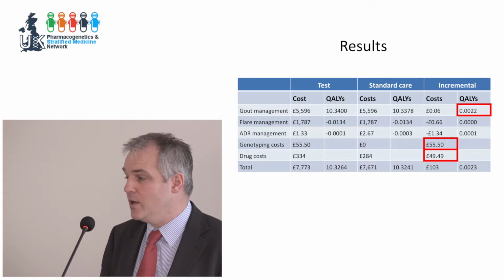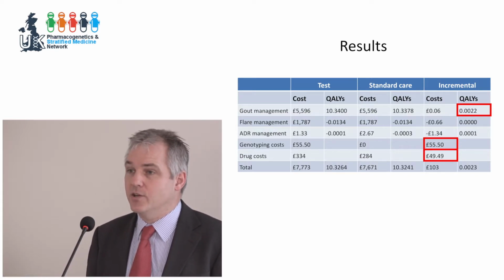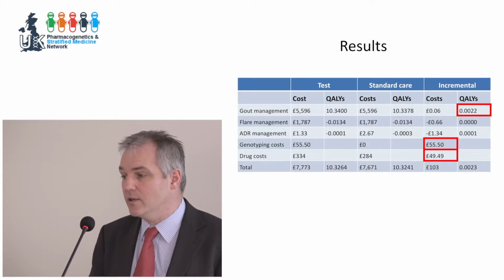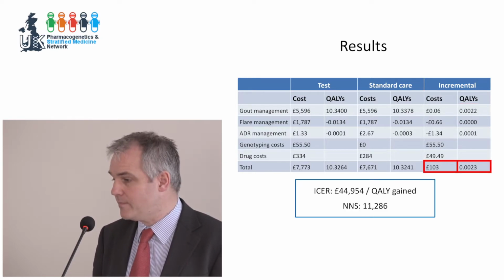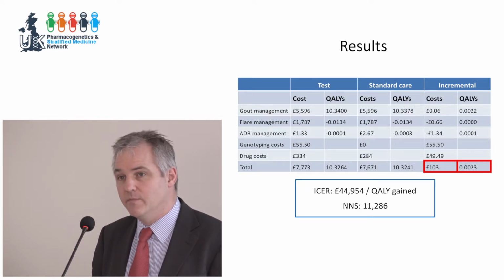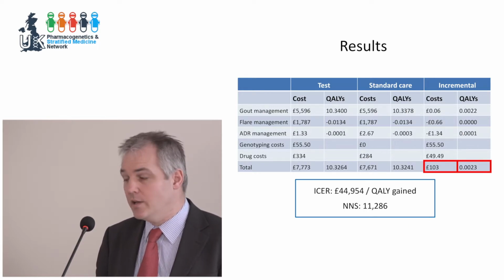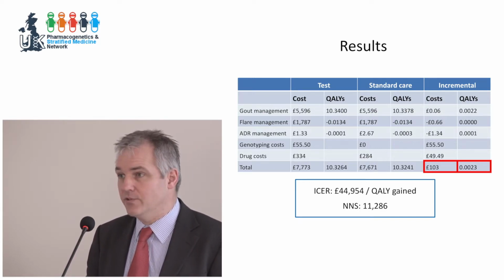So just to highlight where the 103 and the 0.0023 come from, well, the £103 difference relates to the cost of the testing and the additional cost of the alternative treatments, the febuxostat. And the difference in the QALYs comes from the background management of the gout, nothing to do with the avoidance of the adverse drug reaction. And the incremental cost-effectiveness ratio resulting from these is just short of £45,000 per QALY, meaning that testing in this context would not be cost-effective for the NHS in the UK. And it would require in excess of 11,000 patients to be screened in order to avoid one case of adverse drug reaction.